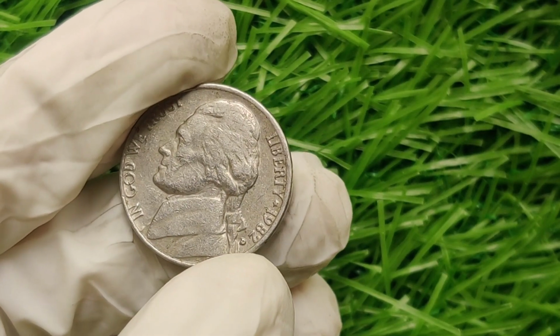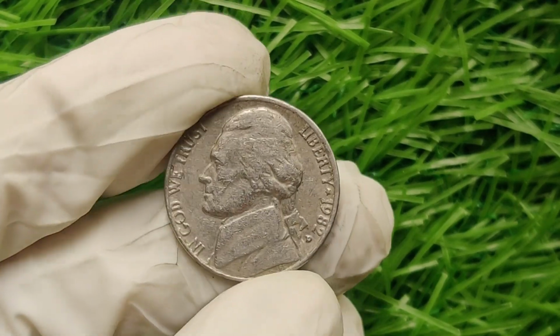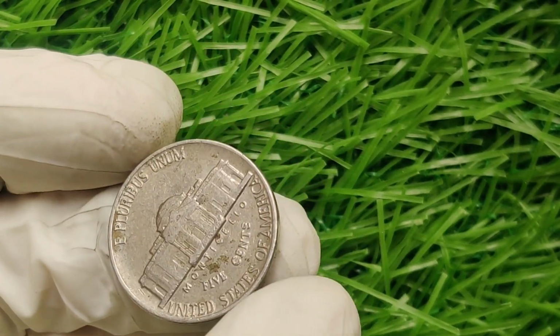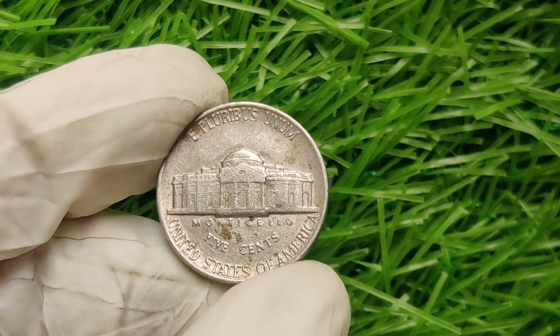history, the Jefferson nickel. A coin that might just be sitting in your pocket right now, worth a jaw-dropping $4.5 million. You heard that right. Stick around as we dive into the history, value, and why this coin could be the key to your next big fortune.